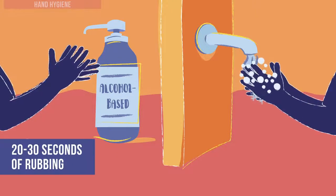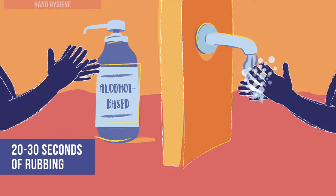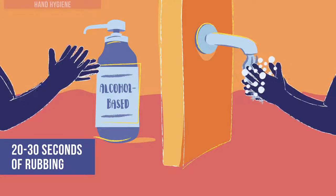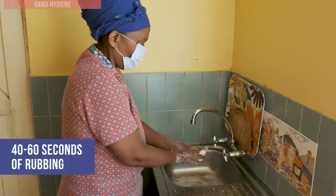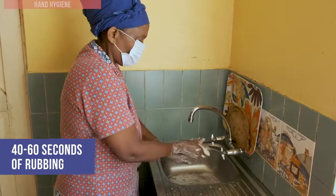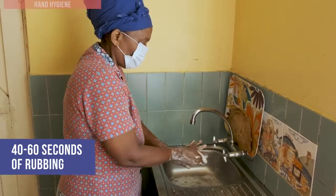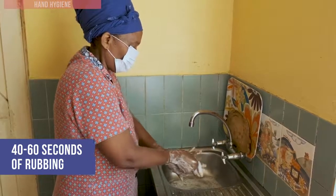When using alcohol-based hand rub product, rub your hands 20 to 30 seconds to ensure all the areas of the hands are covered. Using soap and water requires you to rub your hands a bit longer, 40 to 60 seconds. Rubbing hands should include in between fingers, thumbs, and back of hands.